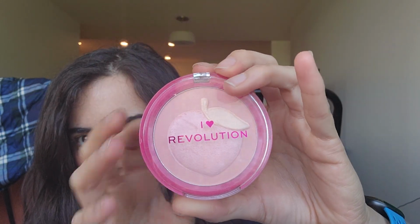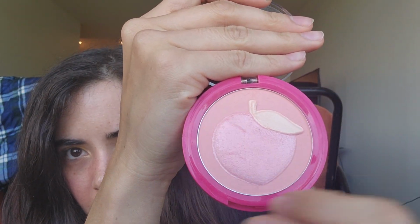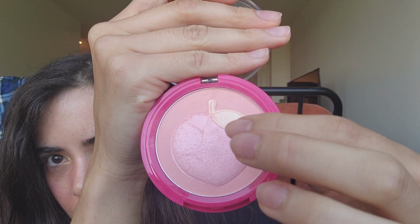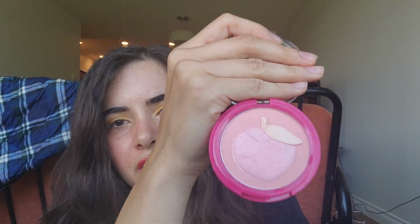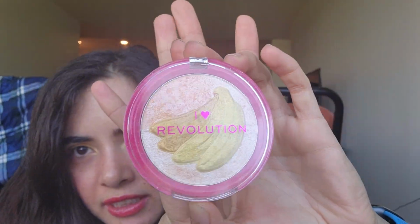Then we have the I Heart Revolution Peach blush. So it has this yellow leaf. Just like this. The outside is a matte powdery blush. The middle is more shimmery. It's not super strong shimmer, so it works really well when you mix it together. Still on the powdery side though. My goal for this was to use it 15 times. Since the last update, I used it 5 times, and now I've used it 15 times total, so I hit my goal on that.